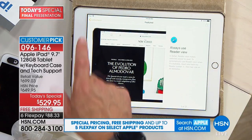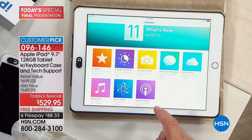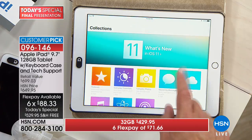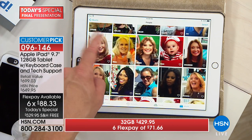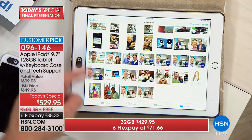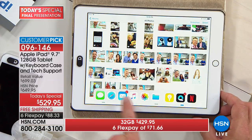It really just takes you through a variety of different user options. Everyday essentials, fantastic photos, how to make Apple Podcasts, Apple Music, master messaging. So it really just makes it user-friendly, but this is where you see the difference. Multitasking to the extreme. So right now I'm in photos, which is great. If I wanted to drop one of these photos into a text message or an email, I would normally have to close it down and open my emails. Now we have that multitasking capability.